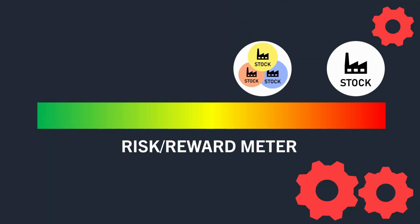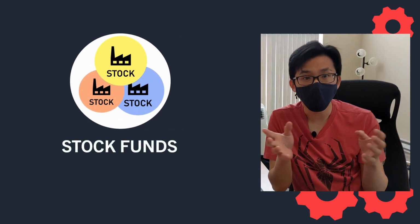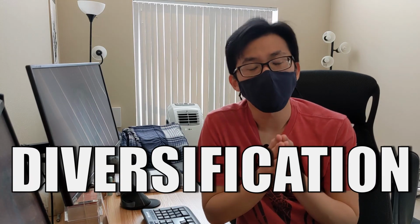Okay, so what is less risky than a single stock? A bucket of them. These are called stock funds. By investing in many stocks, you spread out your risk and thus lower it. But at the same time, you also lower your potential return on investment. This is called diversification. An analogy to diversification can be thought of as putting shock absorbers on the roller coaster such that it smoothens out its ride.